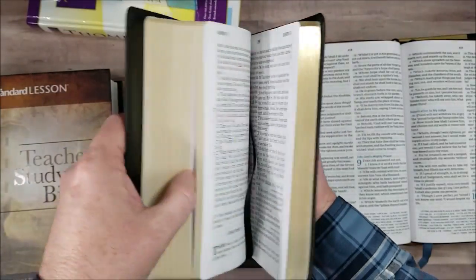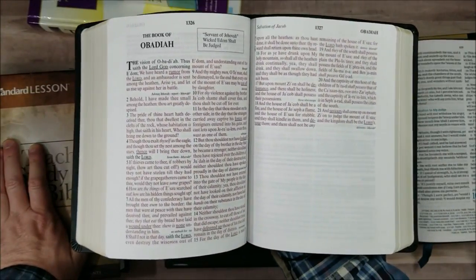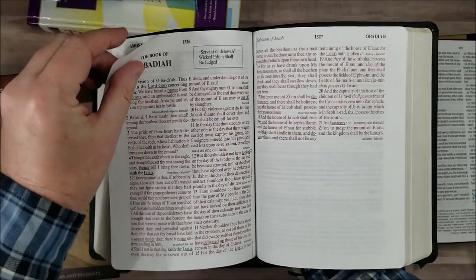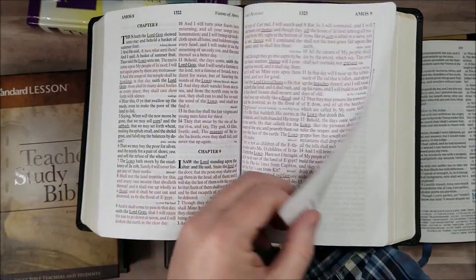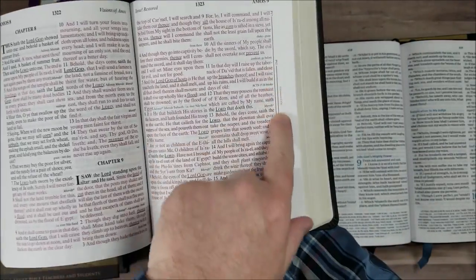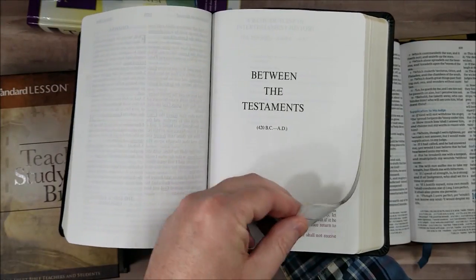And then one really cool thing about this is, well, let's look at this. Red letter in the Old Testament. And that's unusual. You don't typically get red letter in the Old Testament, and I like that. The book introductions are about a page to 2 pages, and that's about it. It has a lot of topical studies, and they stay out of the way. None of this gets in the way. I do like this Bible a lot.